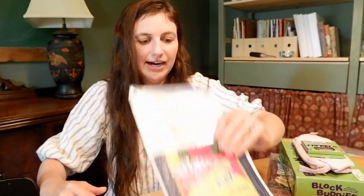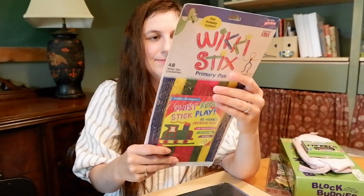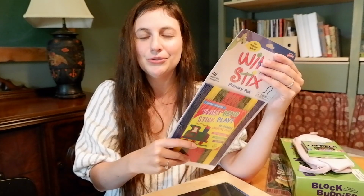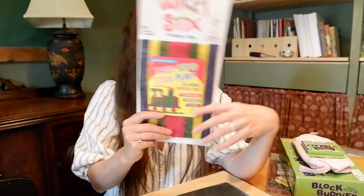Random stuff. I've got Wikki Stix in case they want something to do with their hands while I'm reading. I'm also just going to let him walk around though, so I'm not sure how much we'll need this, but I got this idea from another video of what do you let your wiggly boys do that's quiet that they can do with their hands while you're reading, because a lot of boys don't like to sit still, and that's okay.